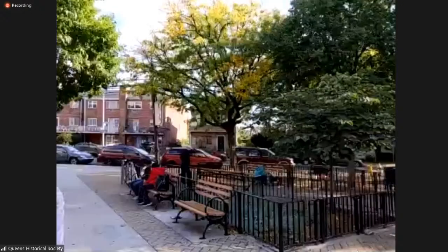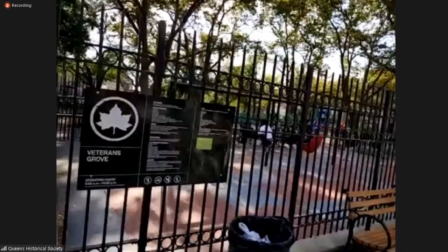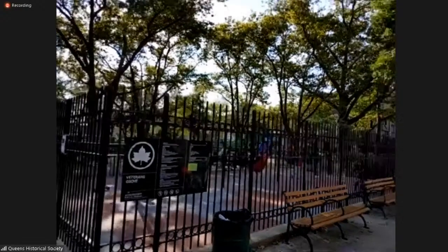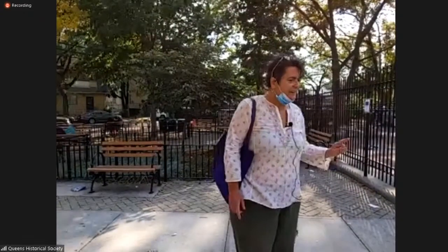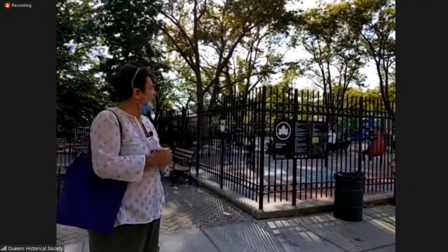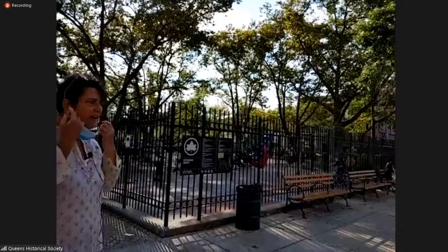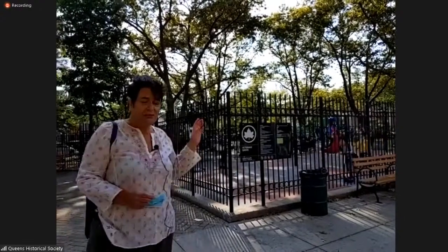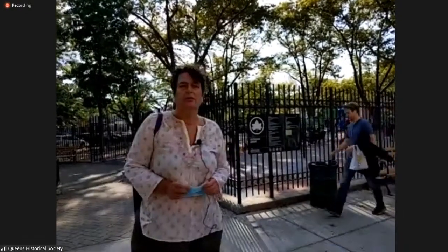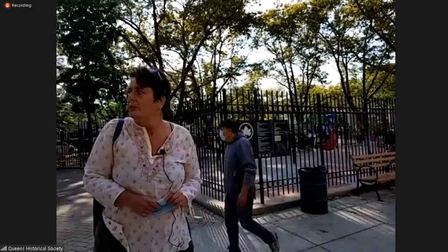So this is the city park. Here you see the sign, Veterans Grove. We're over on the sort of children's side of it with the playground. Over at the other side, there's just some benches. But I do want to take this opportunity to mention another park in Elmhurst that I wasn't able to include on this tour for distance. And it also has a connection to veterans. And that's Elmhurst Park, which is on the south side of Queens Boulevard. So about a mile from where our tour began.